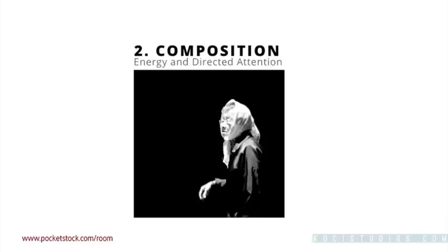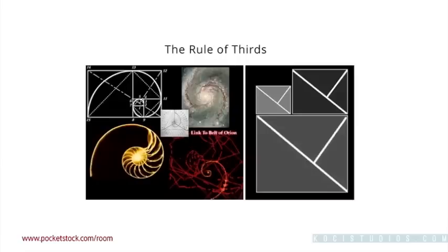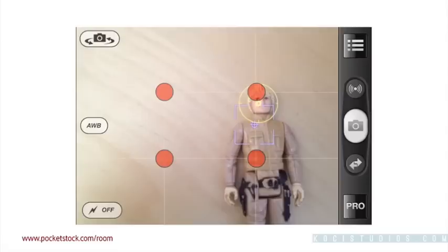Composition, energy, and directed attention, right? So we're going to talk basically a little something you can do more research on if you want, the rule of thirds. But the basic concept is most camera apps have a grid you can turn on. And if you've ever wondered what that grid was for, the power points highlighted here in red are the most pleasing areas to put your subject. So think about that, right? Put your subject in that area, and Mother Nature tells us that that is going to be a pleasing area for our eye and composition. Basic rule of thirds, right?